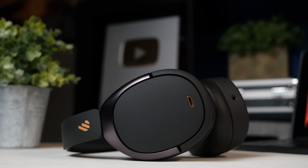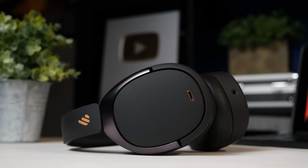And when it comes to the soundstage and the sound imaging, this also surprised me because it did sound very open, as long as it's not in noise canceling mode. Now, noise canceling, again, it just seems to close it in a little bit. Now, I know that's on purpose. It's meant to isolate you from everything else, but it just did not sound as open as when I had the noise canceling turned off. So overall, I was very impressed with the sound quality.